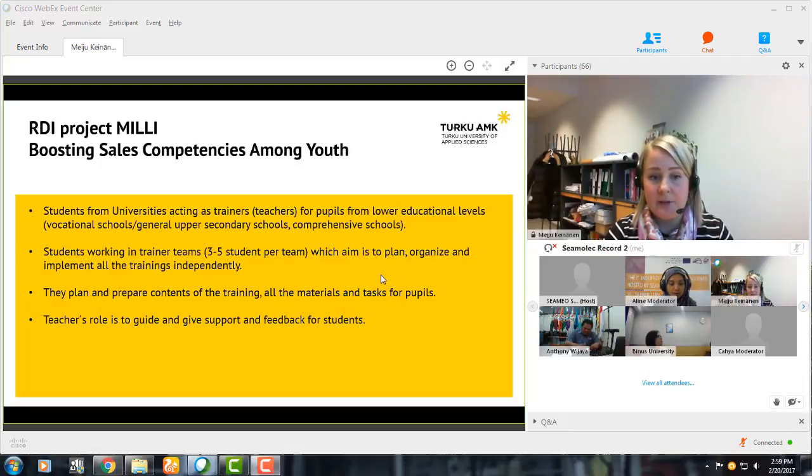Students work in trainer teams. There are about 3 to 5 students per team, whose aim is to plan, organize and implement all these trainings independently. So they plan and prepare the contents of the training, all the materials and tasks for the pupils or participants. And what is very important in this method, the teacher's role is only to guide and give support and feedback for students, not teaching or activating in the training sessions.